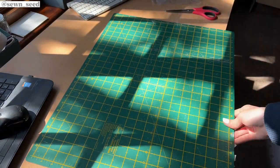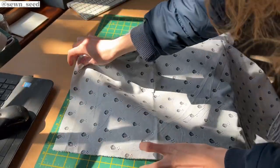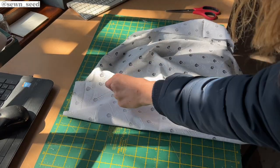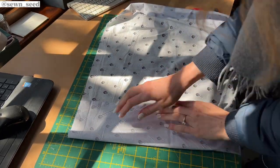While that is getting embroidered, I am going to cut out the material that I need for my burp, teething ring and dummy clip. She really liked this material. It's a light gray color. It has little kites on it. And I am going to quickly cut this out.